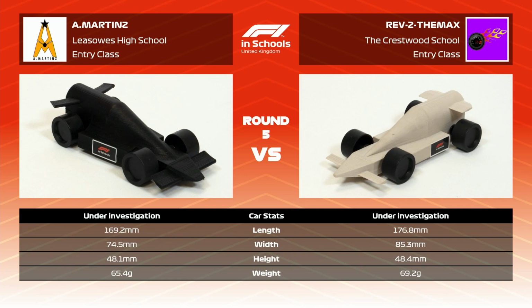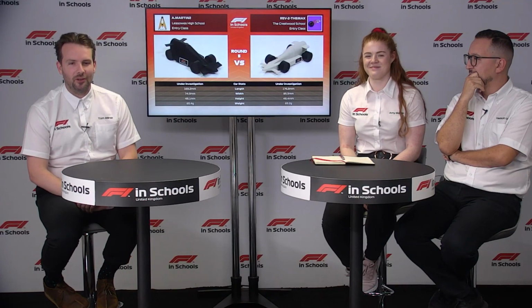Other comments is that if we have a look at A. Martinez, I've probably pronounced that completely wrong, I'm very sorry. But if we look at their rear wing, it looks like they've gone for a swept back wing design. This could be to do with stability, it could be to do with drag reduction. So it's nice to see that they've obviously put some research into what they can do with the rear wing. Brilliant stuff, and sorry to the teams here if we are pronouncing your names wrong.